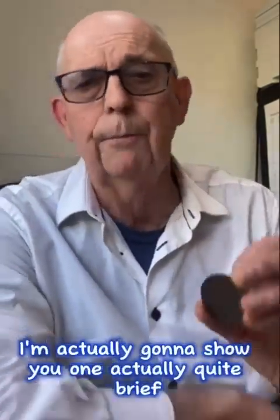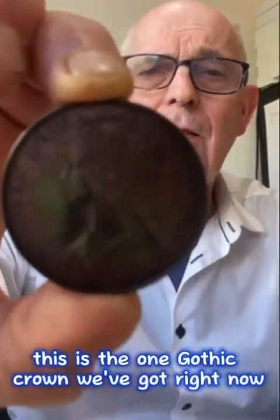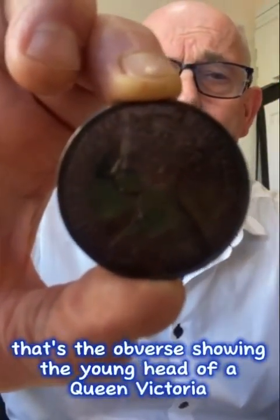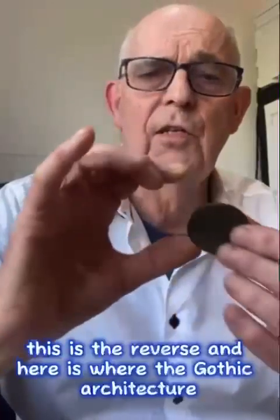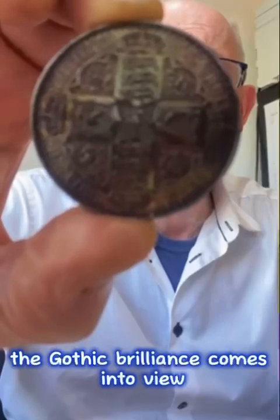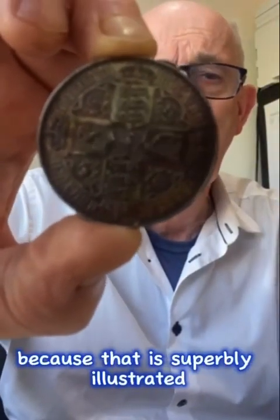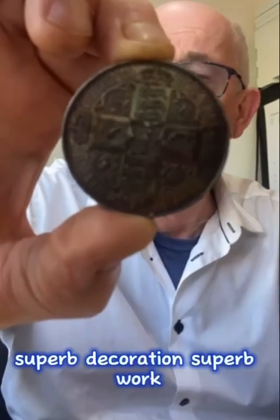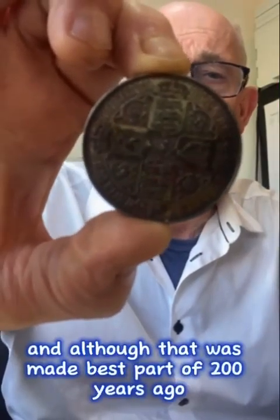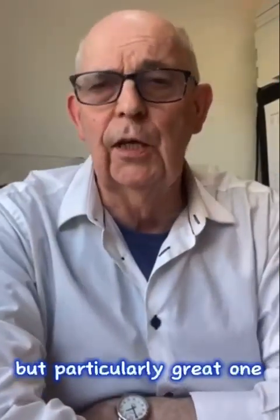Now here is a Gothic crown. I'm actually going to show you one. This will be quite brief. I'm sorry it's a bit blunt, but that's what we've got right now. This is the one Gothic crown we've got right now. That's the obverse, showing the young head of Queen Victoria. This is the reverse, and here is where the Gothic architecture, the Gothic brilliance comes into view, because that is superbly illustrated, superb decoration, superb work. And although that was made best part of 200 years ago, you'd struggle to find craftsmanship to beat it even today.